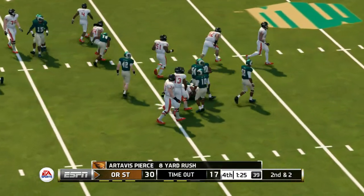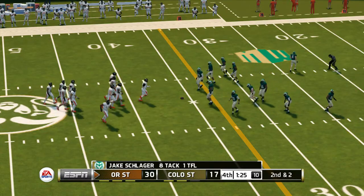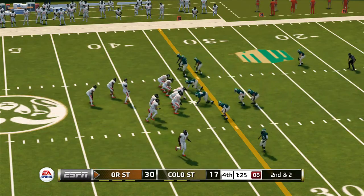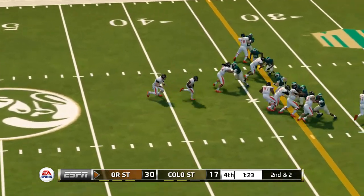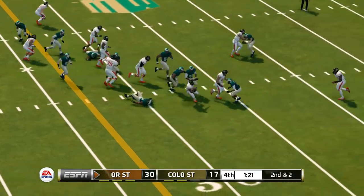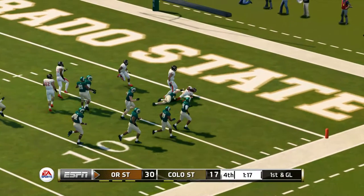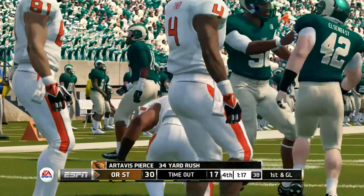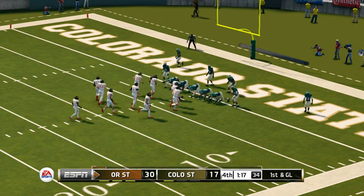Brought down around the 36-yard line. The Rams will use their first time out of the half. It's second down, and they're about 2 yards away from the sticks. He's at the 20, the 10. They bring him down, but not before he gets a glimpse of the end zone. Colorado State's going to have to use their second time out of the half.